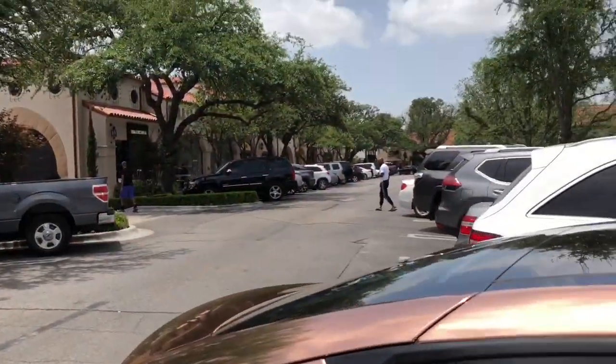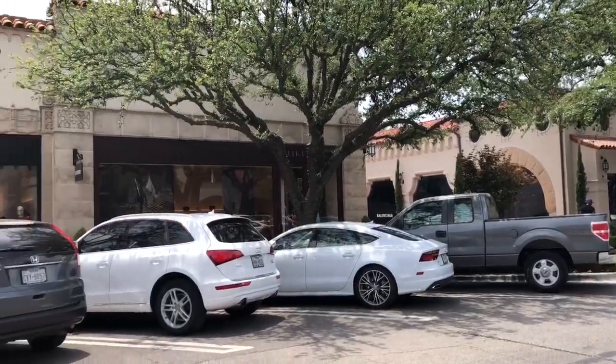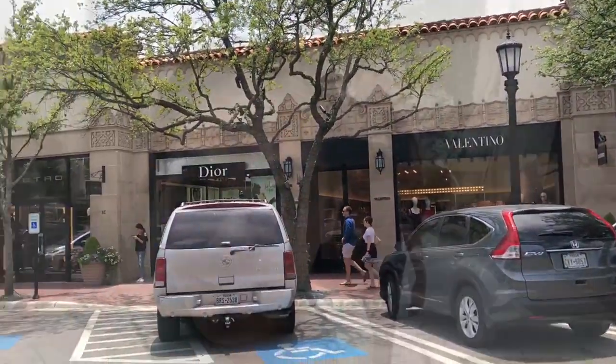Since I'm standing over here, we'll just take a look once again this way, just to get an idea of all the different shops lining the area. Guys, that's what you get in Highland Park Village. Those are the different high-end shops that you'll see, kind of like Beverly Hills, but it's just like a little walking street, pretty much. It's not like full-on Rodeo Drive status with all these crazy luxury cars. Sometimes you'll see them, sometimes you don't, but it all depends on the day.